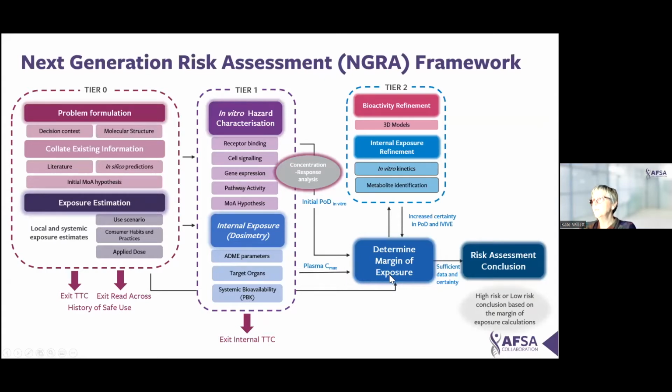If you still need more certainty, or you cannot yet make a risk conclusion with sufficient certainty, then you go to a tier 2, where you refine your bioactivity information, and you also can look in more detail at the internal exposure. And again, then refine your margin of exposure characterization here. And the goal is to ultimately come to a risk assessment conclusion of either high or low risk for that particular exposure scenario. So that's just a more detailed way of explaining what I just explained. And now I'll show you how the modules cover this entire process from beginning to end.